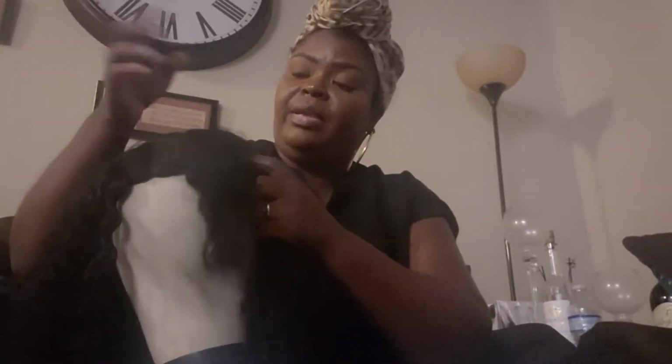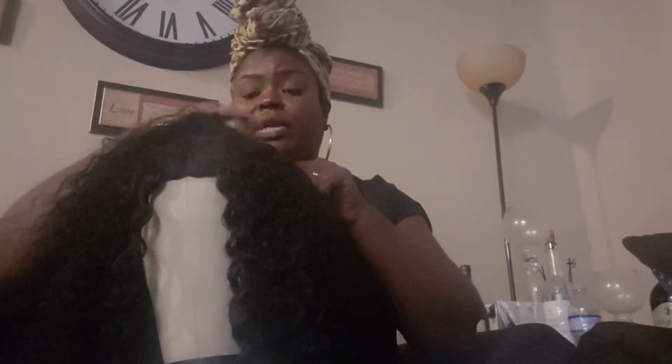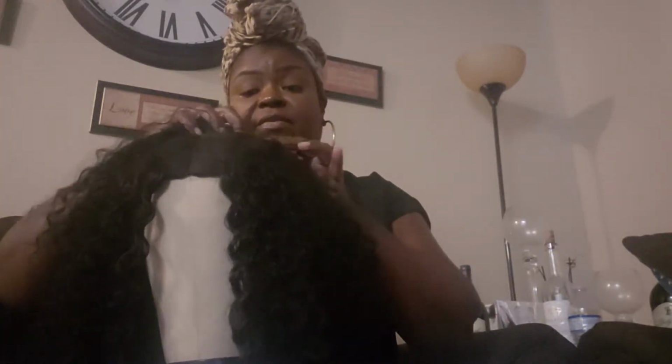And the only way this hair gets full is if you wet it and comb the curls down. If you brush it out, it's really not that dense. But up here in the crown, in this part, I feel with me doing average everyday brushing, I'm going to have a mishap. So I took my wig off.